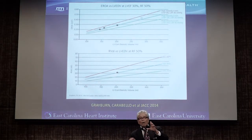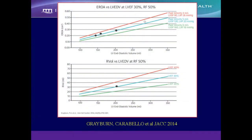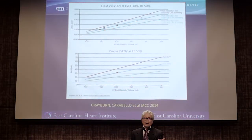If you have a small ventricle and a regurgitant orifice area of above 0.2, there won't be any blood going forward. You're ejecting 30% of a small ventricle to begin with, and if you have a large regurgitant orifice, your forward stroke volume would be so small that it wouldn't be compatible with life. So we made a mistake of interpreting that to mean that it was the orifice area that connoted severe MR. It wasn't. It was the size of the ventricle.